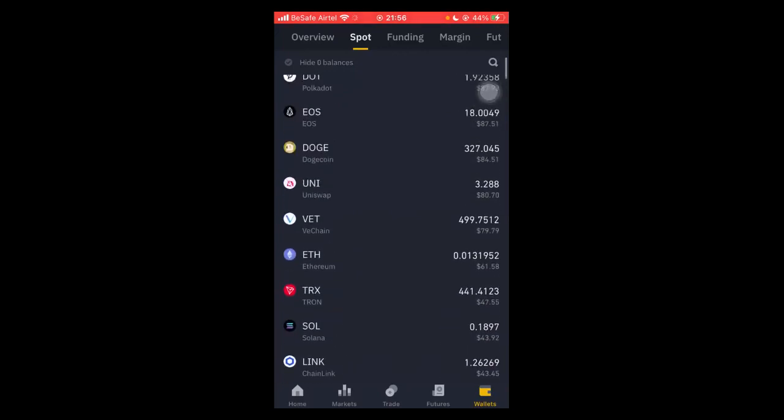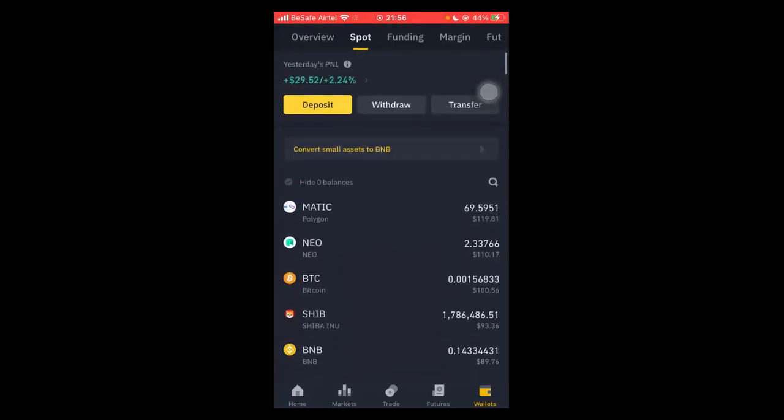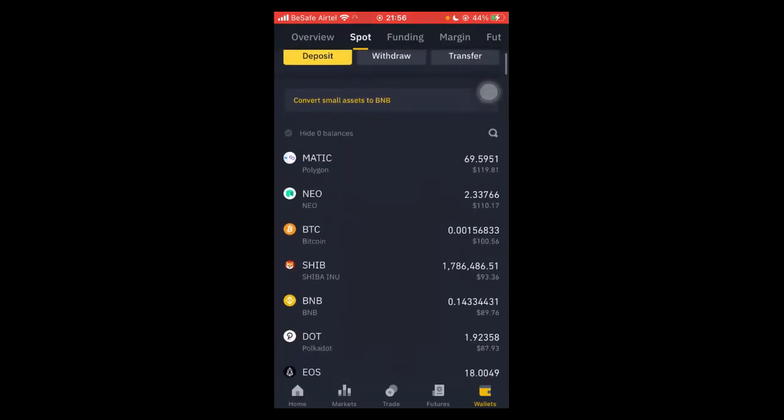I would have said sell this right now, but if you sell it now, you'll be selling it at a loss. Yes, so you have to wait for everything that is red. When it goes up, you can come back and sell it.